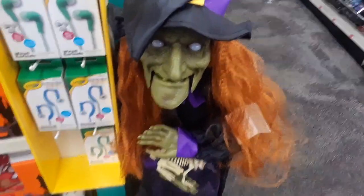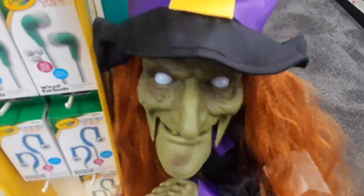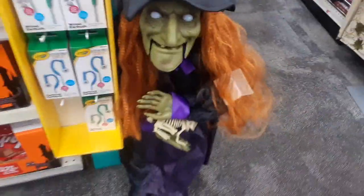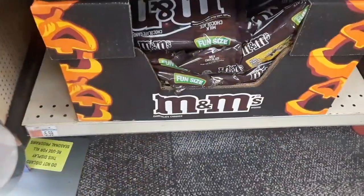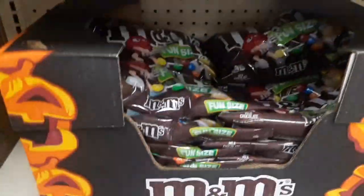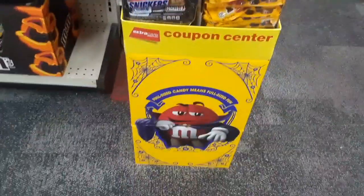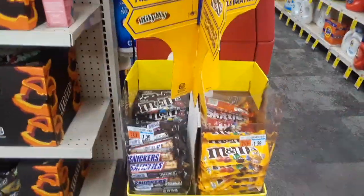Guys, I can't get it to work, but here's a really creepy looking witch here. She's kind of short, but very creepy looking. Look at that. And some candy here, guys. M&M's. Snickers. Look at that. All Halloween packaged here, guys.